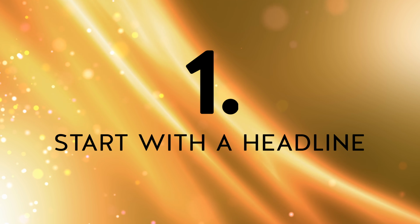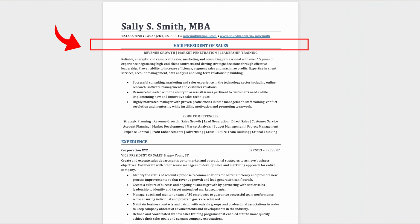Step number 1, start with the headline. The headline displays in bold, uppercase font at the top center of your resume. This tells the employer which position they should consider you for. It saves them a ton of time trying to decide how to classify your resume, so don't skip this step. The headline will be the position you're seeking, a title that closely represents the position, or the current job title. It's as simple as that.